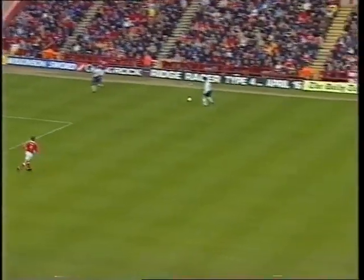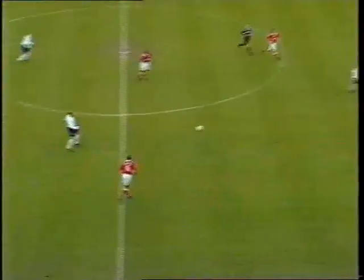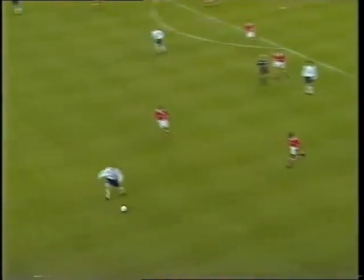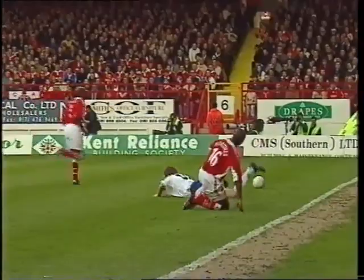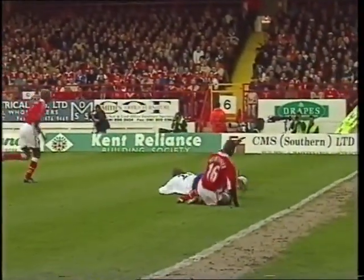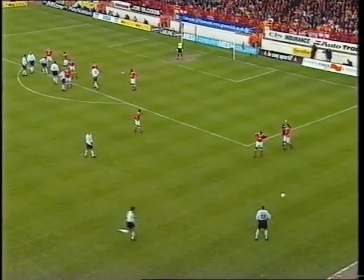Hopeful long ball may in the end turn out to be useful. Radebe was too strong for Pringle. Nice touch from Smith, good play between Smith and Kewell. Now Haaland can join the attack. Mine's up. Just slightly mistimed from Paul Mortimer. Just the quietest of words in the ear.